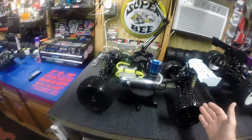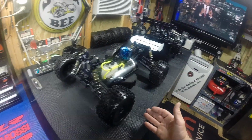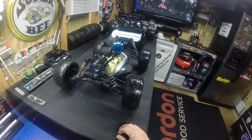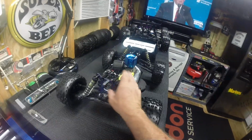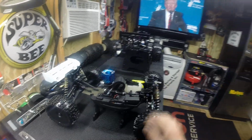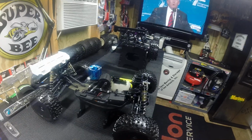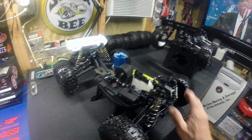It's also how your vehicle, your platform, your whip, how it's set up. You know, if your bearings are good, if everything is smooth, there's no binding, none of that crud. Your endpoints, for those guys who think I've had issues with my endpoints, are perfectly set up on all my vehicles, so no problems there.